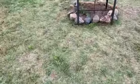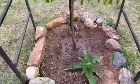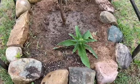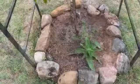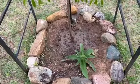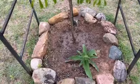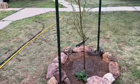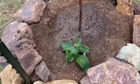We're gonna walk over here. My peach tree's doing really good. And I've got my... my mind just went blank. Remember I said I was going to do a separate video on comfrey, because comfrey is going to take over this entire area. But I will. We're going to go over to the other tree. Okay, here is the plum tree right here. And here is the other comfrey.